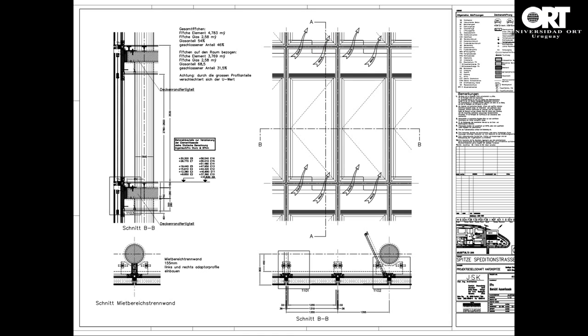Again, the drawings, just a sec. So these are impressions where you very easily see how it looks like, the air intake and the outlet.